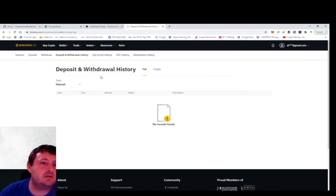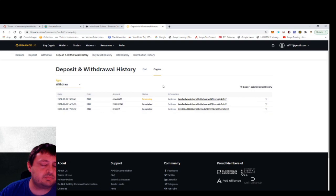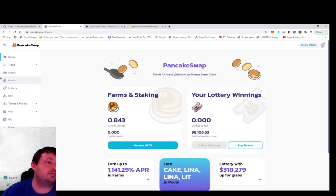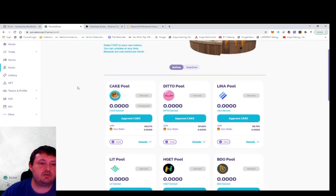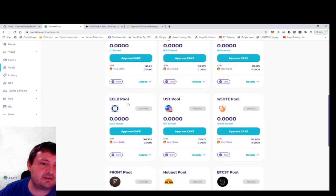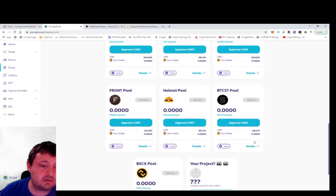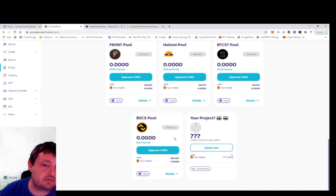Go ahead and close out of there. We will do here. All right. This was my deposits, my withdrawals. They're still processing. We'll go ahead and take a look at some of the pools on Binance Swap that you can get into. So they have a cake pool where you can go ahead and get a pretty high APR on your staked cakes. They have Ditto, Lena. I'm not going to list them all here, but you can kind of see these are all very high APRs at this point. So that's a very cool thing to see on all of them.